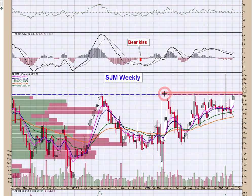Smuckers, you can see here that 121, 122 has been long-term resistance. If you pop 122 and you can hold it, then you're into blue sky country up here. And this was probably earnings or something where they popped it and then they faded it. But you have that marker there at 130. And I think if you popped 122, you can pretty much count on that.